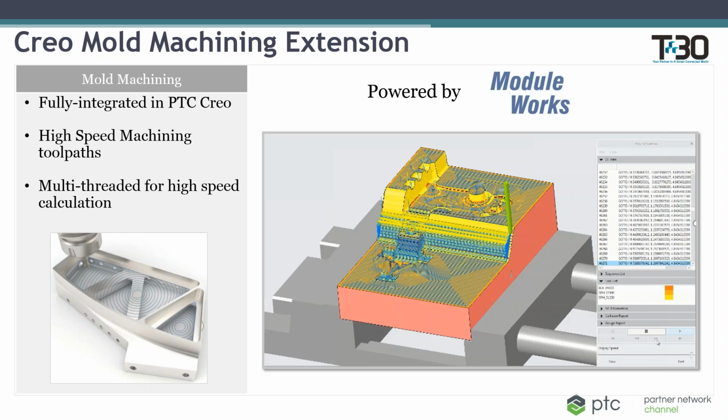It is fully integrated within PTC Creo, so you can make changes to your design, and your toolpath also changes as well. So it has a parent-child relationship. So no longer do you have to send this file to someone else to redo that simulation. Now you can just toggle back and forth between tabs, and the mold machining extension already picks up those design changes. So you can just work in a flow without having any disruption.